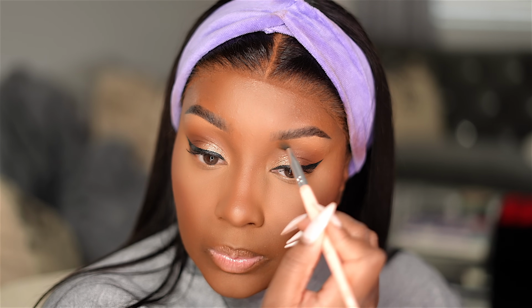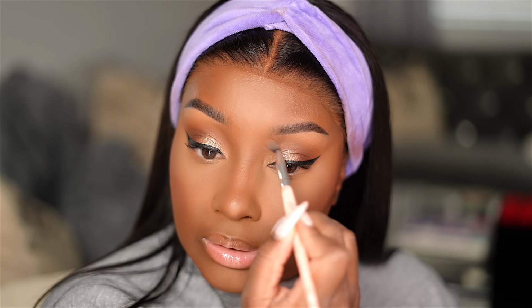I'm also gonna take just a little bit on my nose as well, nothing crazy. Just to define that area better.